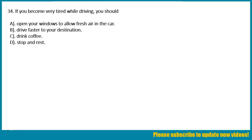Question 34. If you become very tired while driving, you should A. Open your windows to allow fresh air in the car. B. Drive faster to your destination. C. Drink coffee. D. Stop and rest.